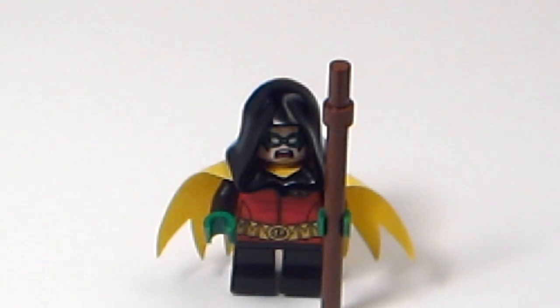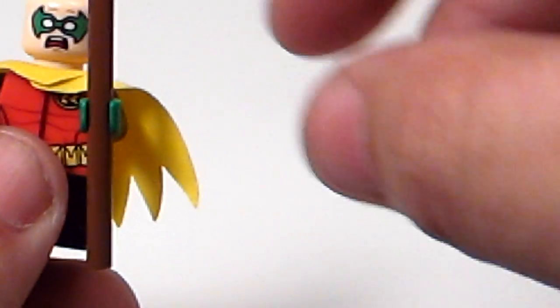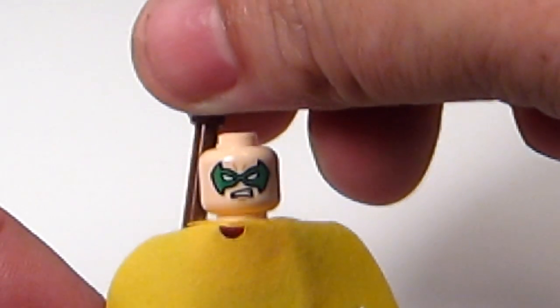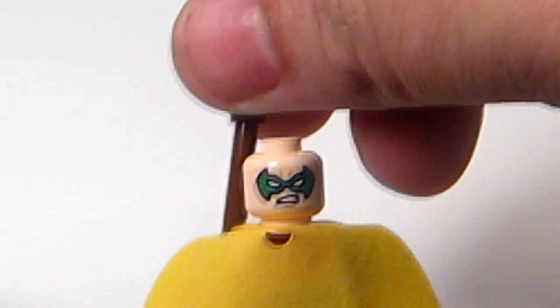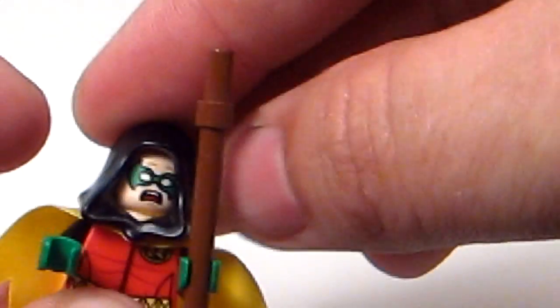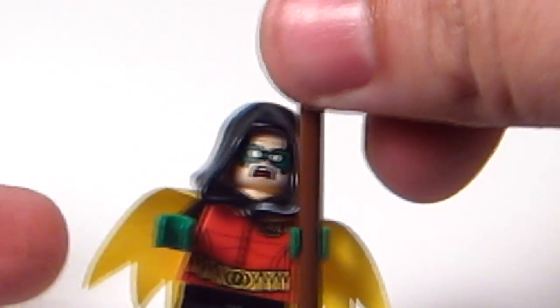And as far as his stick goes, it's just a wooden stick, I think it's one of the flagpole pieces. Robin does have a second face as well. That's the one face here, and then his angry face, you would call it. But it is what it is with Robin.